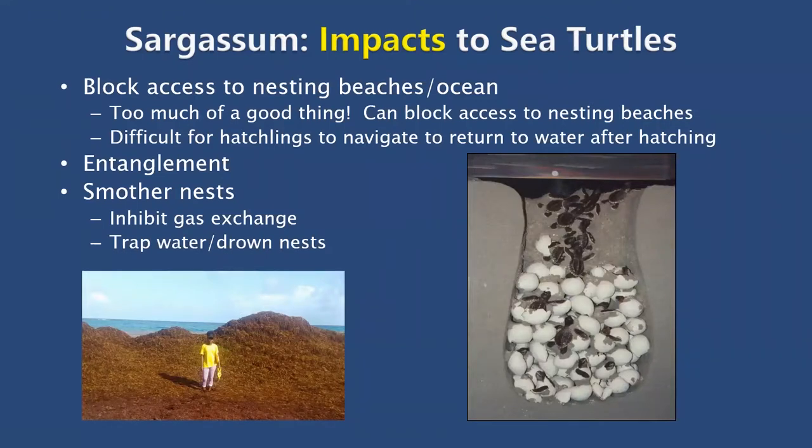So when we start to get these piles and turn that into an anoxic situation, that can actually smother these nests and stop that gas exchange through the eggs and can actually kill those eggs and the hatchlings within the nest. Same thing, when you get these mountains of sargassum, water coming in may not always be able to get back out, and that can actually create a situation where what would have been a nest that got washed over by water that then went back out, it might get trapped and actually drown those nests as well. So we do see impacts at all sides.